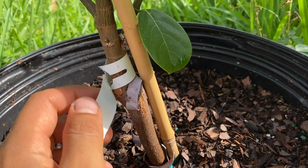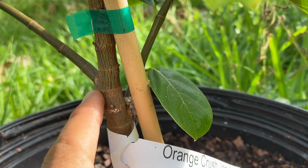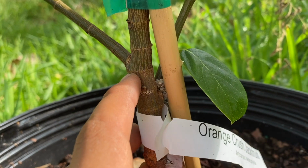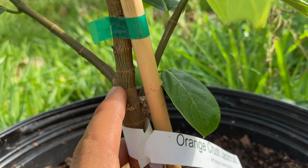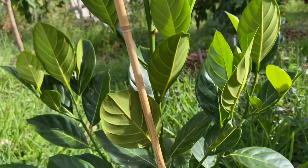Now, this tree is grafted, and I'm trying to actually point out the graft union, but I believe the graft union was right here. You can kind of see a difference between the barks. As you see, it kind of changes a little bit. But overall, I'm just really excited to now have this tree.